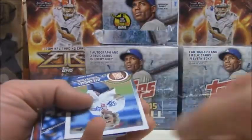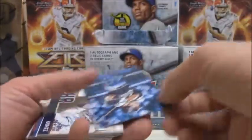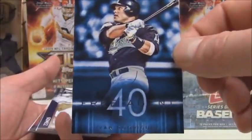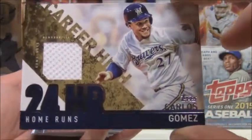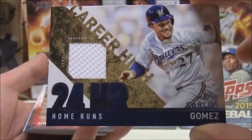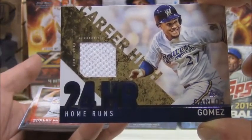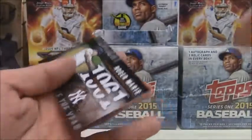Robinson, Archetypes. The code card. Jeff Bridges, first pitch. Pudge, free agent 40. And Carlos Gomez, career high jersey for the Brewers, Speedy Hinky. No, none of those ones are numbered, Joe. Base and Roger Maris, highlight of the year.